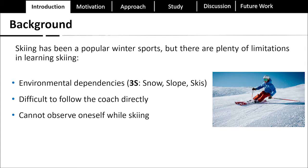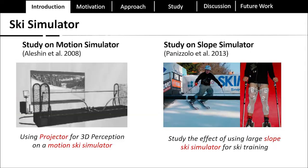On the other hand, teaching skiing is very difficult because the learner cannot simply copy the teacher's movement from behind. What's more, different from other sports, we can hardly observe our own motion since we have to concentrate on the front while skiing. As a result, an instructor has to tell the learner directly how to correct the form, which makes the adoption cycle of learning skiing indirect and slow.